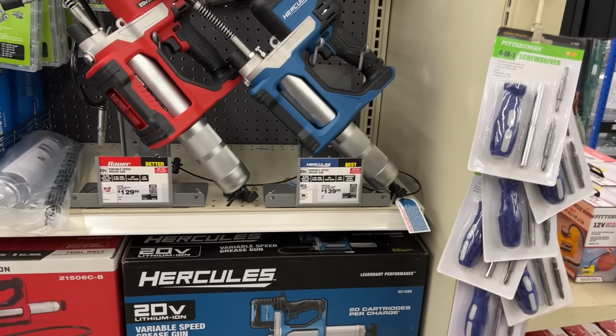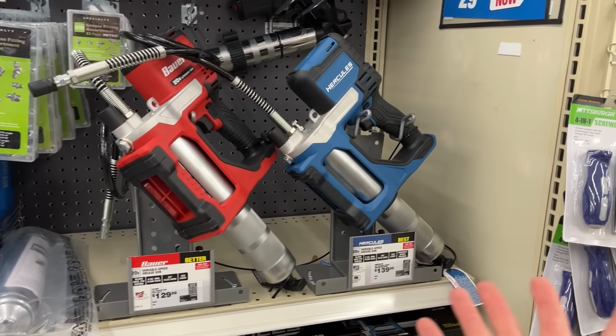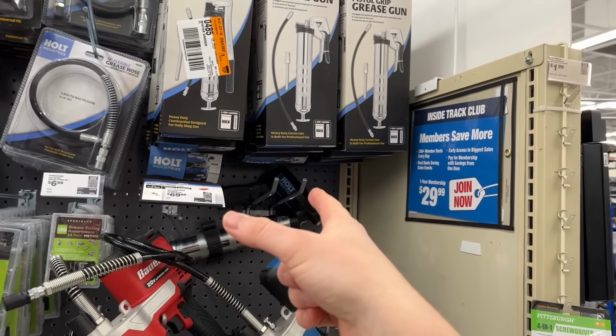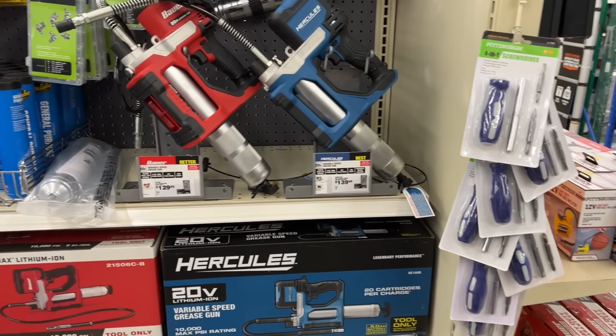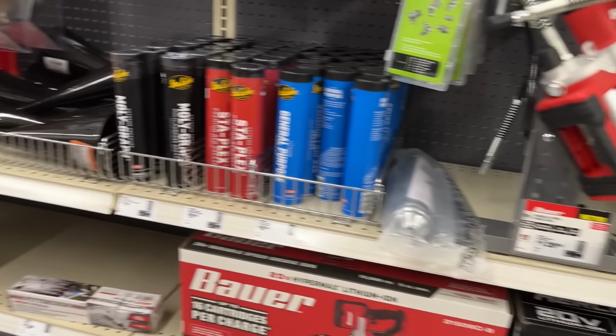So I might pick this one up. I just greased both my trailers the other day, and I just used one of the hand grease guns. Those work pretty well. So I don't think I need this, but that's what tools are for. You always buy them if you think you need them, and there you go.